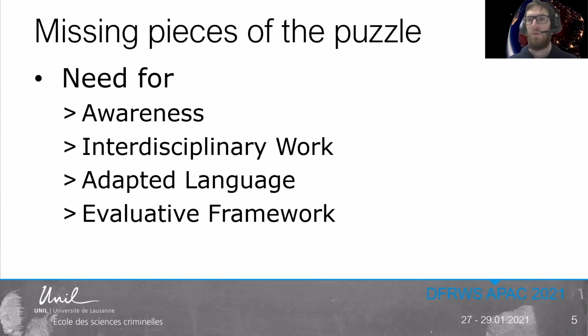As always, when you're working together with people from other disciplines, there is a need for adapted language, so specialists can understand each other and can use precise language to describe what they're doing. And finally, there is a need for an evaluative framework. All those links that I presented before have some uncertainty linked to them. So we need a framework that allows us to combine those uncertainties and give an overall opinion.